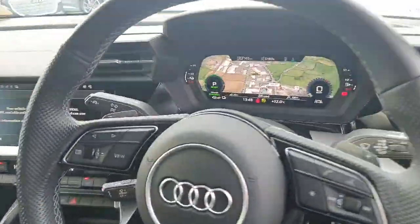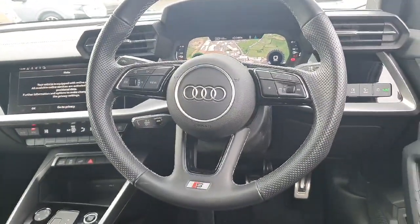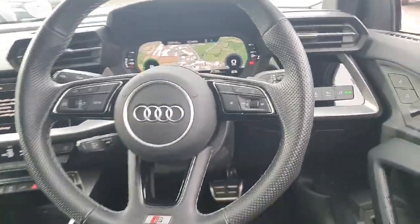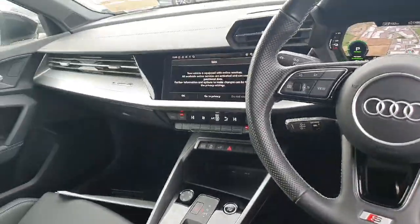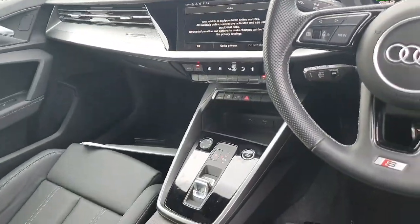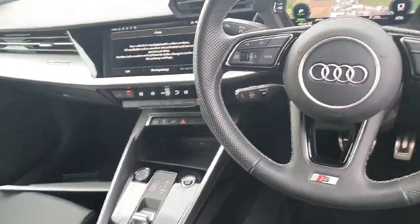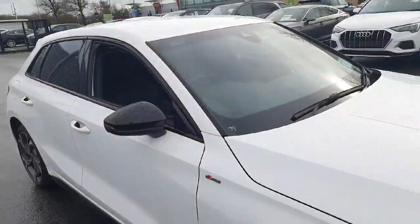Quick look into the interior. We have our Audi virtual cockpit with the upgraded MMI plus with satellite navigation, sports steering wheel which is perforated, and our super sport seats which are in S-line embossed. It's keyless ignition. We have the touchscreen infotainment system with the access to wireless Apple CarPlay and Android Auto. Dual zone air conditioning, USB-C ports for charging, auto lights, auto wipers, and electric heated folding mirrors.